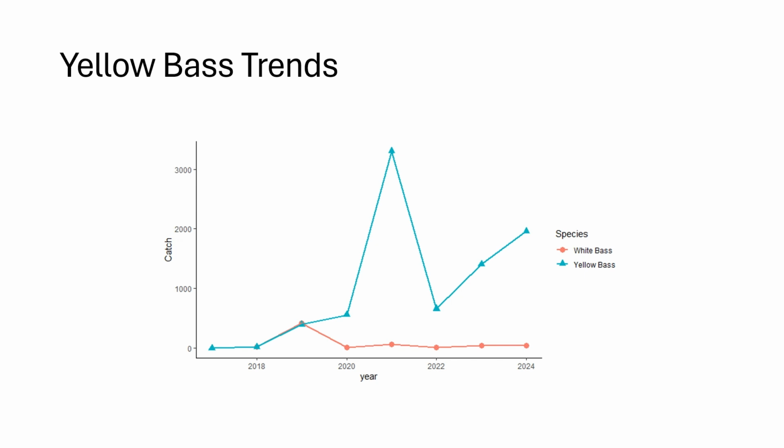So yellow bass have been increasing. This has definitely been a major thing. We noticed in the biomass figure that their biomass has gone down, but their abundance is still going up, and that indicates we're getting a lot more smaller yellow bass. I'm not sure if that's a good sign or not, but they definitely have had an increasing and major impact on the system in just about 10 years or less.